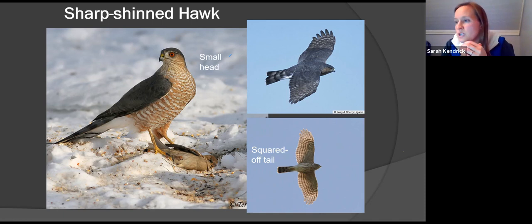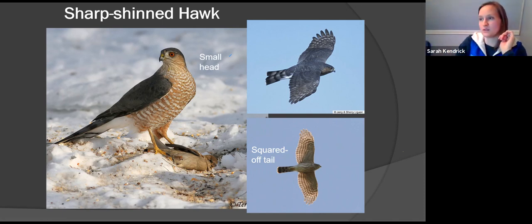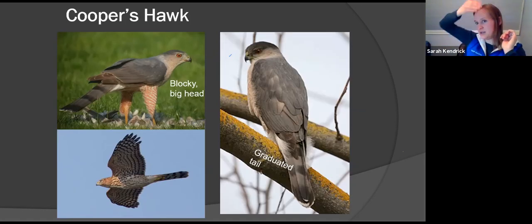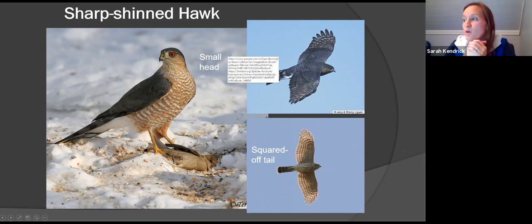And so sharp-shins have a small head that looks small relative to their body. You look at that Sharpie and its head looks kind of tiny for the size of its body. It doesn't look proportional. Their head is also rounded, as opposed to the Cooper's, which is more blocky and kind of cuts off more sharply in the back, whereas sharp-shins have that roundy, dome-shaped small head.